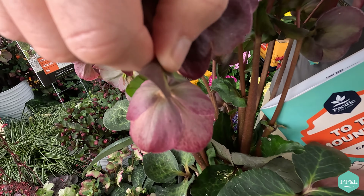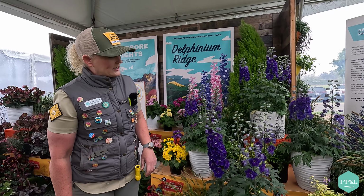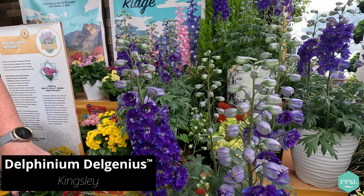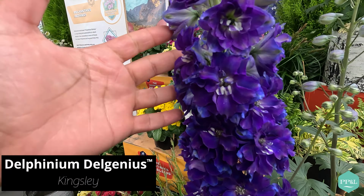Wow, look at all that blue, royal purple. Nice double flowers. So in this program, this is not new. We've had this pathway for a while, but recently we discovered a whole new variety. This is called Kingsley, and you'll see same multi-branching habit, but with a nice royal purple flower with some blue edging there. Nice on that Kingsley.